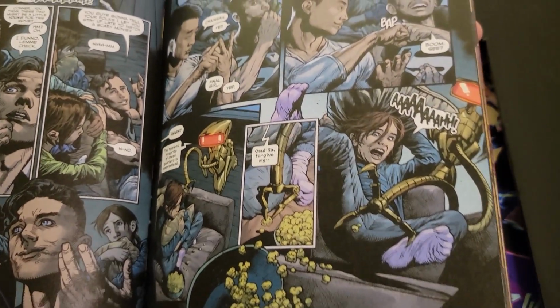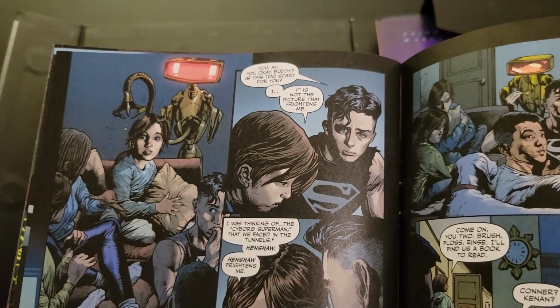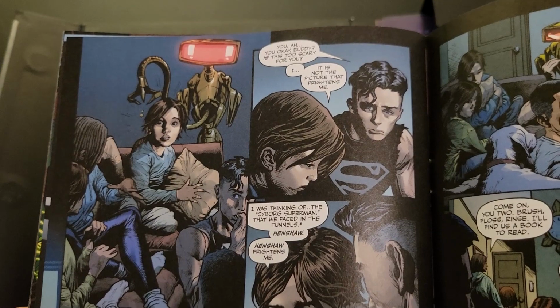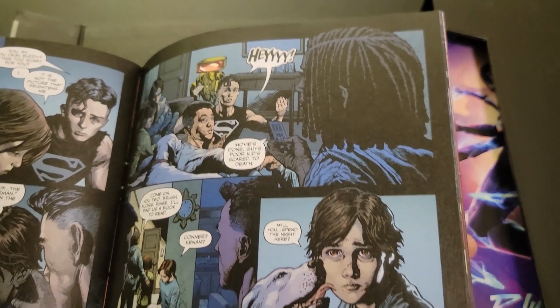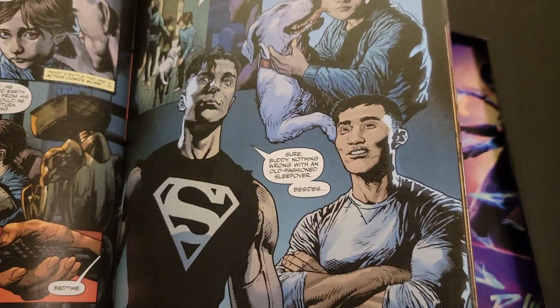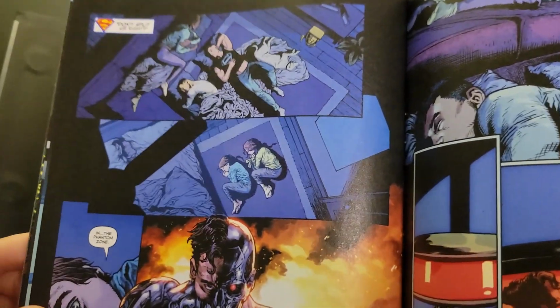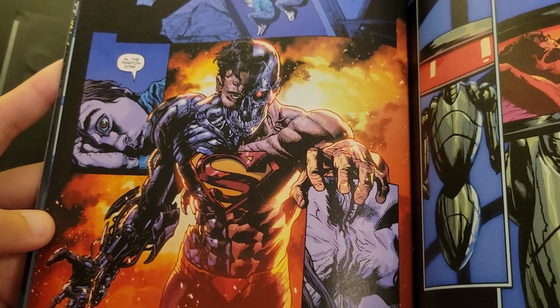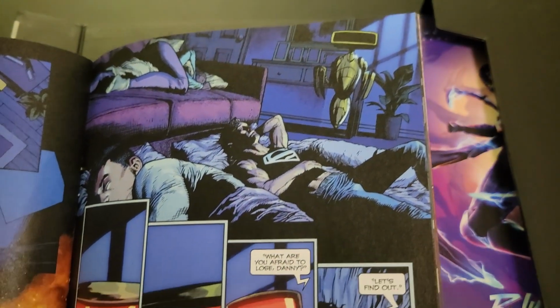It involves just the Superman family here, the extended family. They're kind of hanging out, having a movie night, and they have a nightmare and all this type of stuff. And it's good, the art's good, dark and moody. And we get a visit from our Hank Henshaw here, which is always welcome.